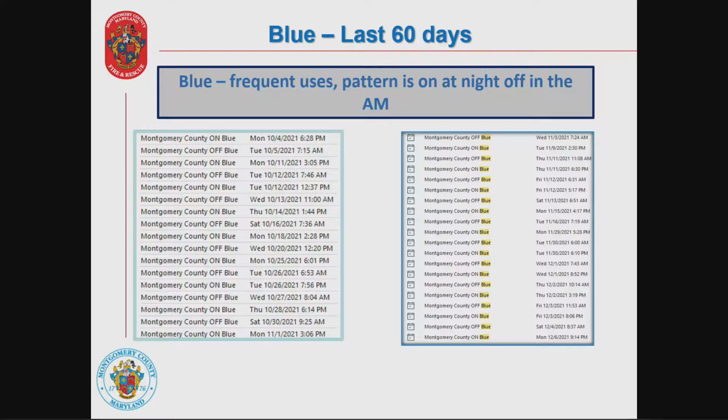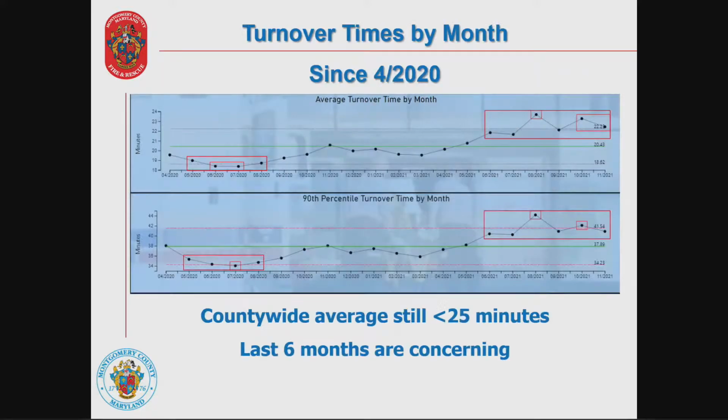There is some fixed criteria that the EMS duty officers use to put us on blue. There is some variability in there, but typically when our big three hospitals, so Shady Grove, Suburban, and Holy Cross, are all on yellow, that is our trigger to be like, all right, if we thought we were in trouble before, now our big three are on yellow, let's go on blue. So this is really reflective of nothing more than the amount of time that the hospitals have been saying, hey, we're really busy, right?